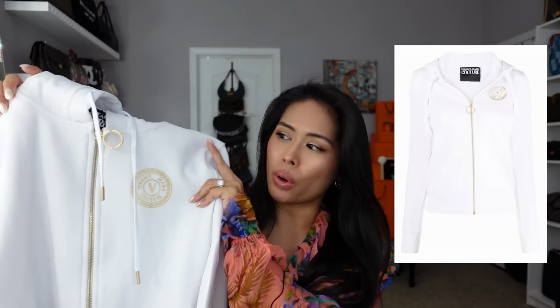And then going a little more casual, I got this hoodie and it is by Versace Jeans Couture. Versace Jeans Couture is more of the streetwear brand within the Versace umbrella. Their clothes are a lot more affordably priced than Versace Couture. And so they're a lot more casual, maybe a little more edgy.